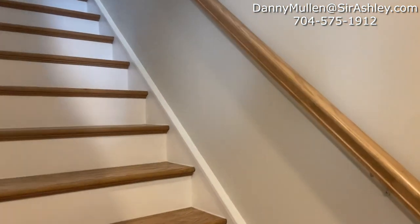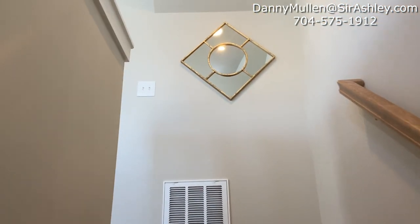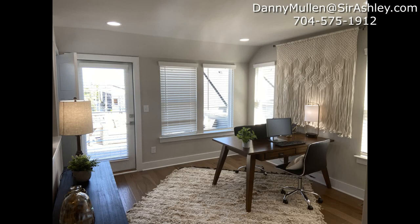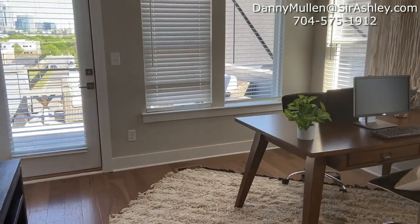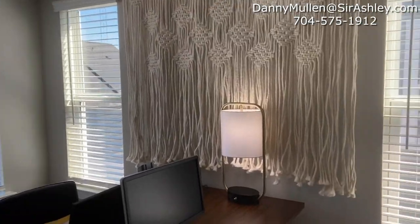We have another level to go up, ladies and gentlemen. Welcome to your office. You have a fourth floor office up here. You can put a sitting room. I prefer to work from home. No need to go downstairs. This room also has a half bath.